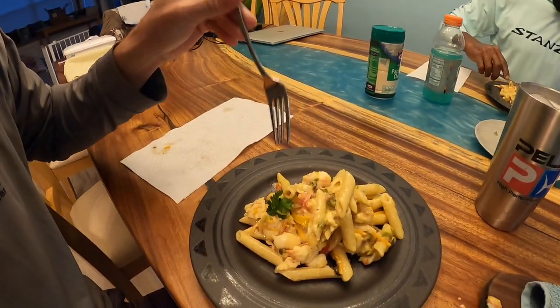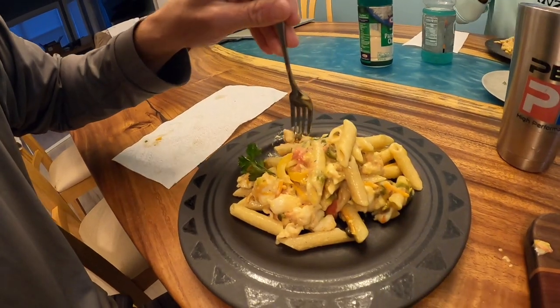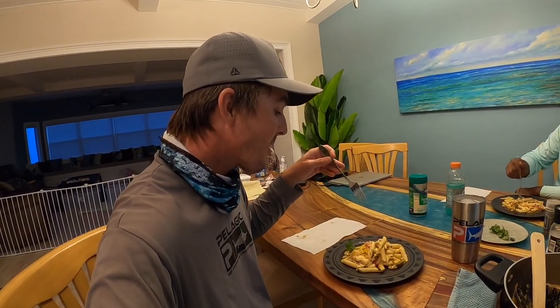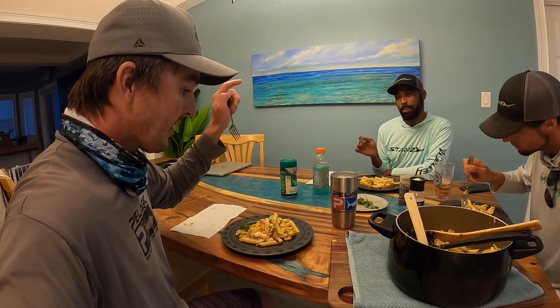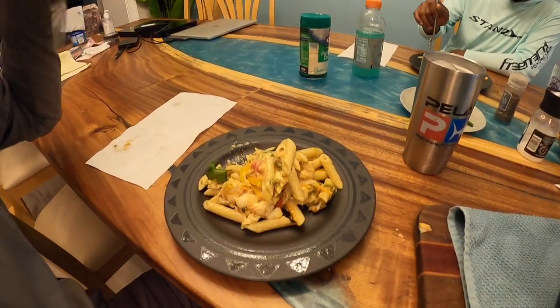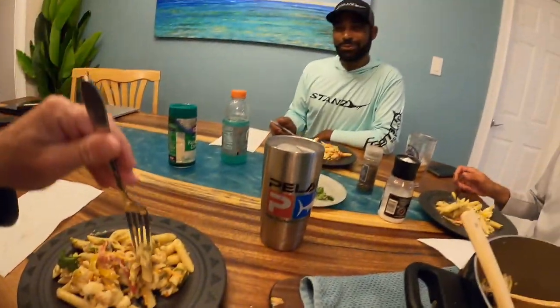So let's get some of this pasta right here. Get some lobster. We got it all right there. Here we go, Rasta pasta with lobster going down. It is probably the best lobster dish I've ever had. I'm not gonna lie, Mike. It's killer. The lobster's perfect. It's not overdone at all. It's tender, you got lots of flavor in there. It's nice and rich. Good job, Mike, you're the man.